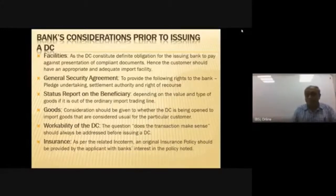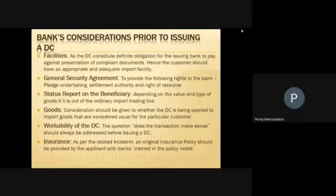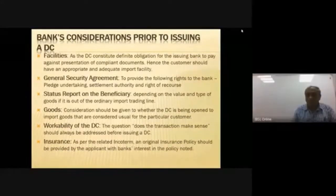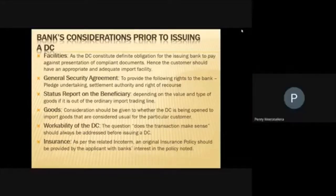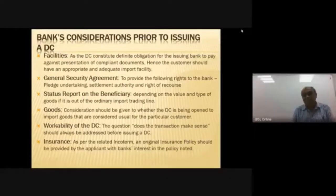If it is FOB, the responsibility is with the importer. Then the importer has to submit the insurance document before we open the LC. So those are the bank's considerations prior to issuing the LC.